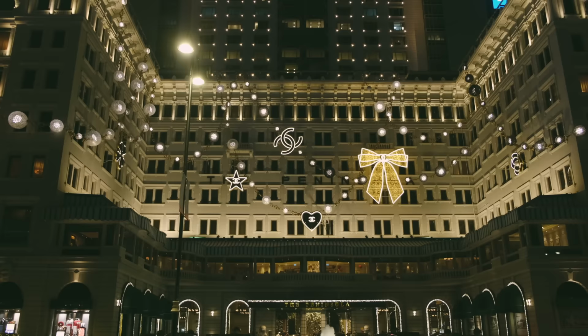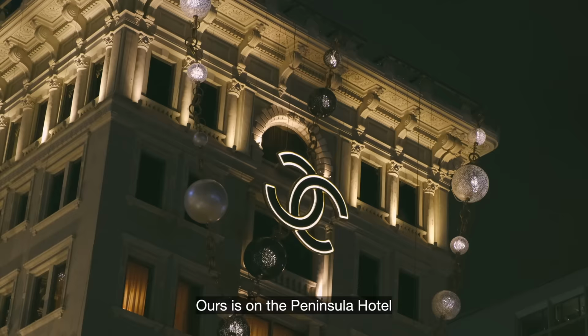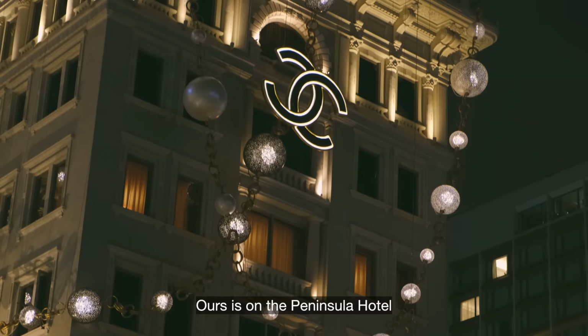The Peninsula is decked out for Chanel Christmas. That's to say, please do not show any part where they're rehearsing.